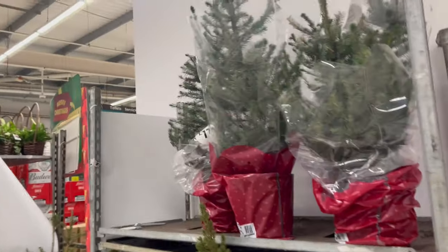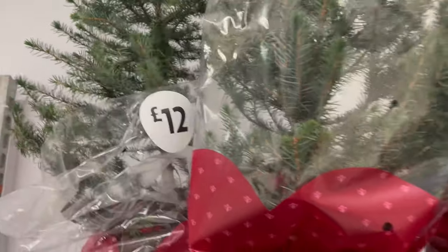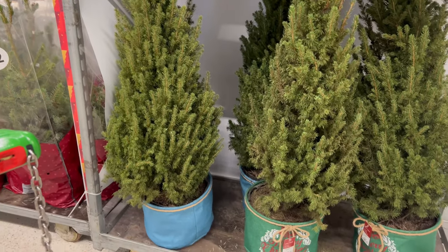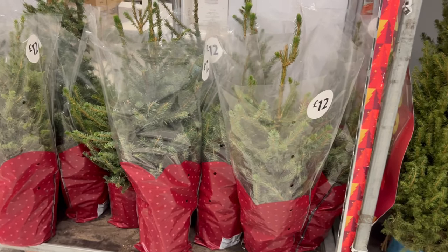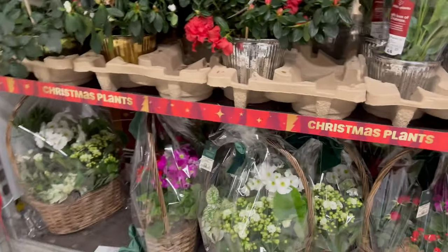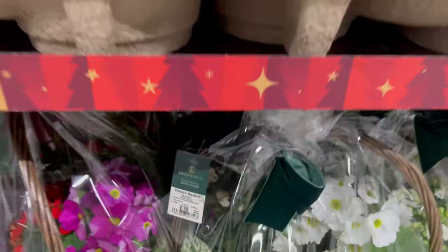All right guys, let me go and calculate and I'll catch you guys when I get to the car. Okay guys, I'm going now. I'm done from Asda. It's so much noise. I'm liking these trees. Look at that, that one is £12. It's a Christmas tree in a pot. These ones, it's not bad, you know. £12. And these ones, I like this one. This one is £18.